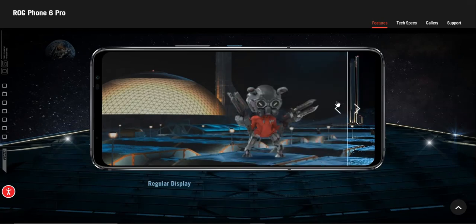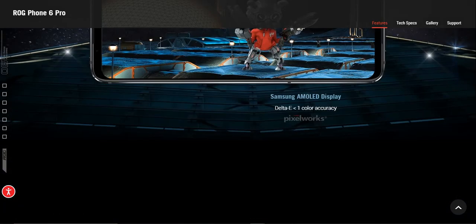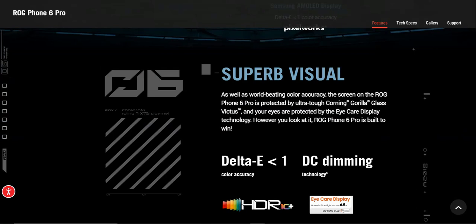So if you guys just had a regular display, you guys would be seeing this. If you guys had an AMOLED display, you guys would be seeing all of that, and it's actually a lot clearer too. So pretty nice. Superb visual, as well as world-beating color accuracy.